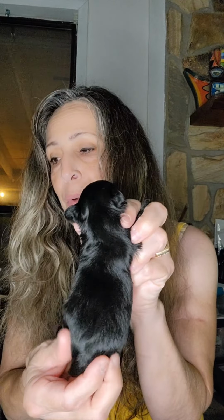This little girl is all black. You can barely see those points over her eyes, white chest, and she is a doll baby. When she was born, she was only charting 3 3/4, but right now it looks like she's going to be between 4.5 to possibly even 5. But honestly, I think maybe 4.5, 4 3/4, maybe. She may actually end up 4 1/4, 4.5. So we won't know until then. Yes, so there she is.